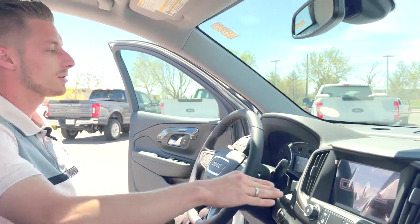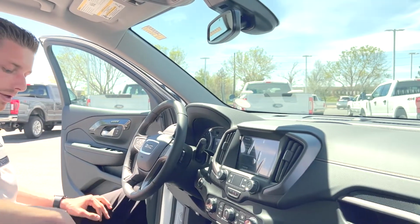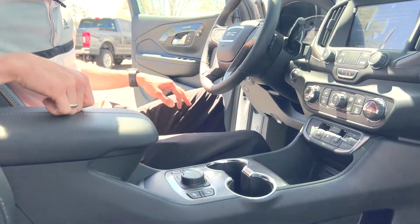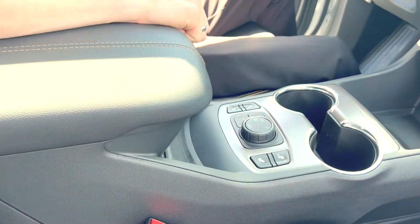Soft touch materials all the way around. Leather wrapped steering wheel here. You do have heated seats, which at the moment aren't working in this current vehicle just because of that microchip shortage. That is a later retrofit that will be done by GM though.